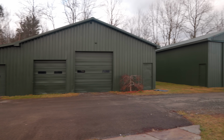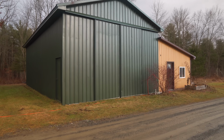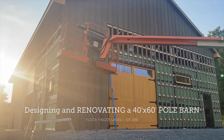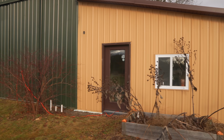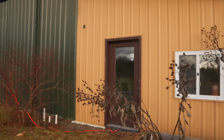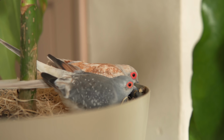So again, very useful. And the reason why we didn't paint this one on the right over here, the chicken coop, was because we're going to remove the metal. We're going to use some of the leftover wood from the big barn down below, the big barn renovation. And we're going to clad that onto here and then use this as a chicken coop, except for right now, my diamond doves are in this coop. So we're gonna walk in and we'll see some of the diamond doves. There they are, hello. Pardon how dirty it is here.